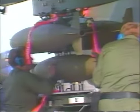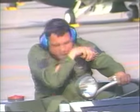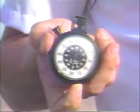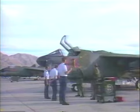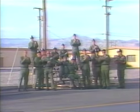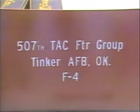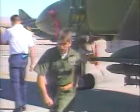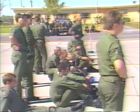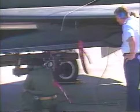The weapons loading teams are under just as much pressure as all the other contestants taking part in Gunsmoke. The munitions crews are given 40 minutes to fuse and load six 500-pound bombs on their aircraft, while being careful to observe all procedures and safety considerations. They're also judged on their procedures prior to starting the loading, as well as the condition and appearance of their tools.